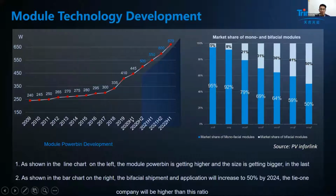So here we see two obvious trends from the module side in recent years. Firstly is the module power bin. From the chart, the left chart, you can see this line very clearly. From last year to this year, the module's power bin has increased by at least 100 watts, and this trend is still continuing.